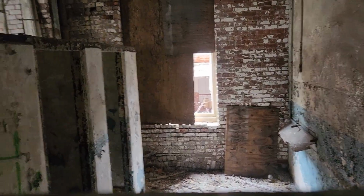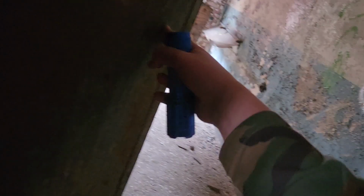What's in here? Oh. Oh shit. The door opens. Oh, it's a bathroom. Huh? And down here, as you can see, this place has a basement.